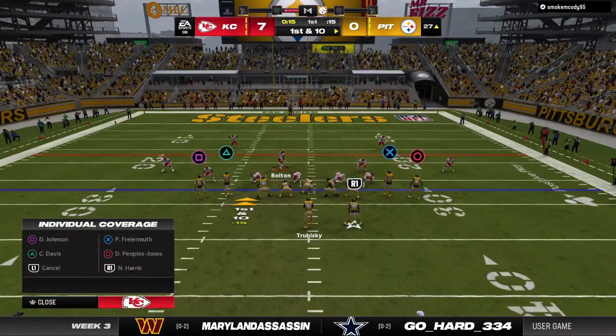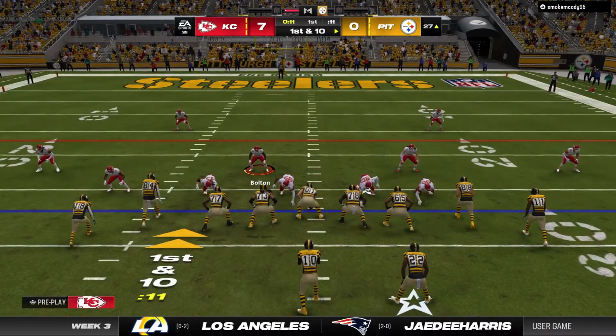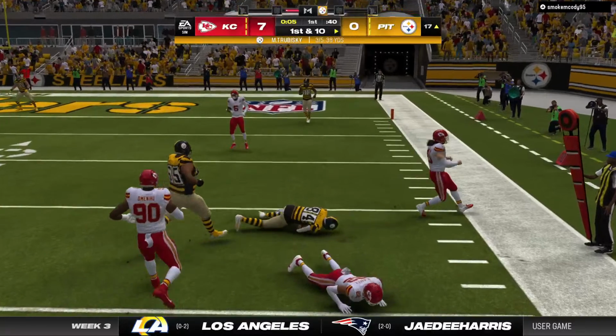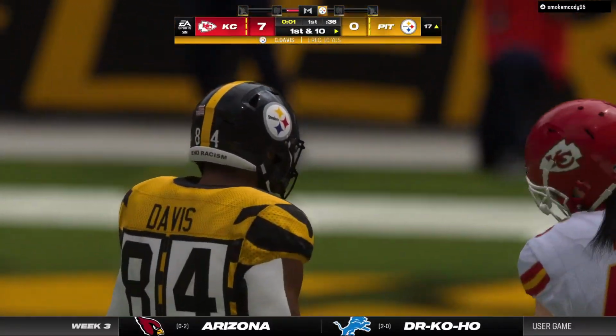But Trubisky here going to change the play. They go play action here on first down. Pass caught. It's Davis on the crossing route. And inside the 20 before he's brought down.